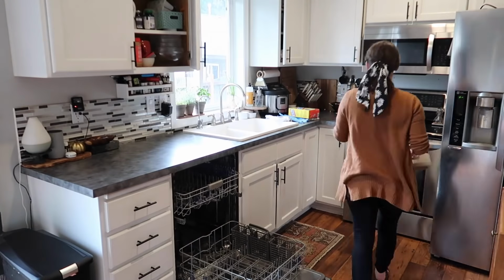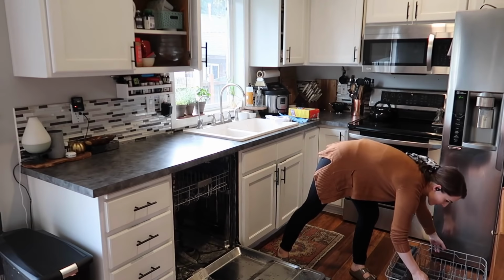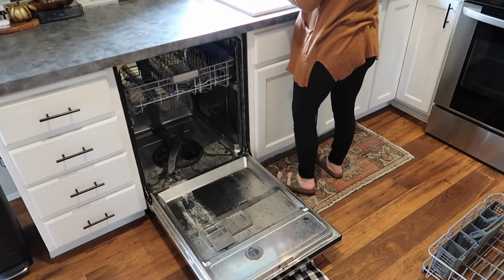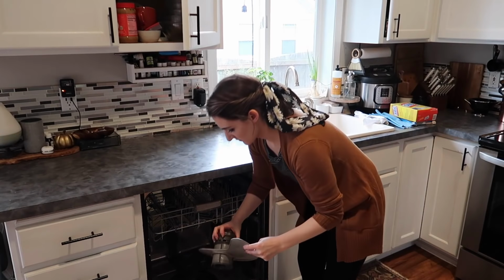Now that load from the dishwasher has completed and I've unloaded it, I'm going to take out the bottom rack, which is completely removable, and get in there with some steel wool and really scrub it out like I did the oven.